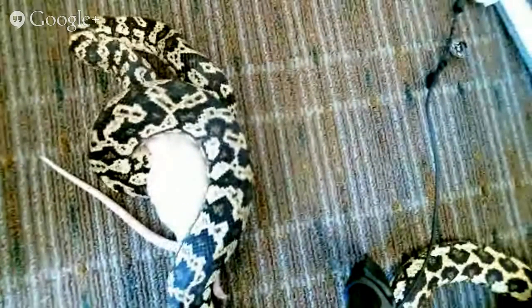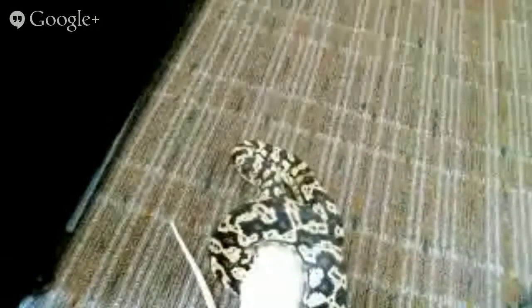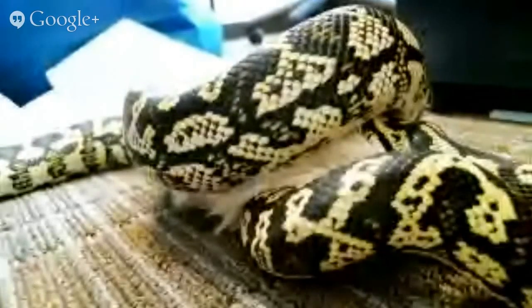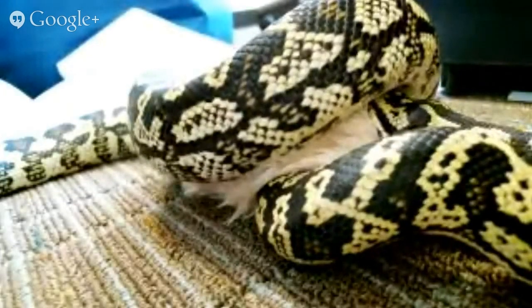Delicate, because I can't really touch the snake at all. If I do, it could make it throw up its meal. Chances are that's not going to happen with this snake, but it definitely could happen. There we go, that's better. We can just watch it eat.